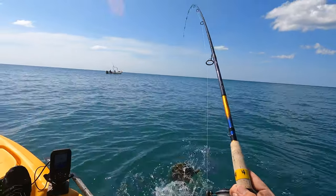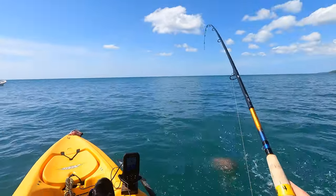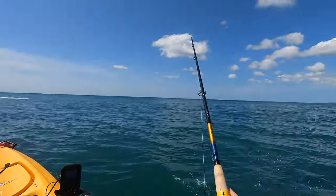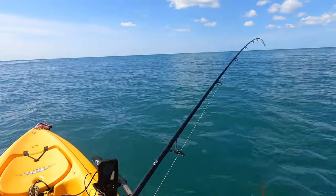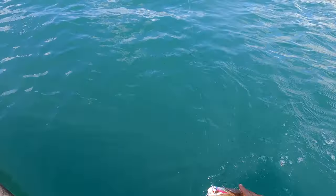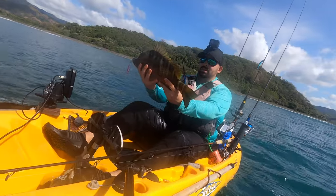Yellow kayak, green shirt. I just got a snapper. Ten four, rock snapper. He doesn't know, Charles. What color is it? Yeah, I'm right next to him. I can see it. What, a rock snapper? No, I don't think it's a rock snapper. The comida?